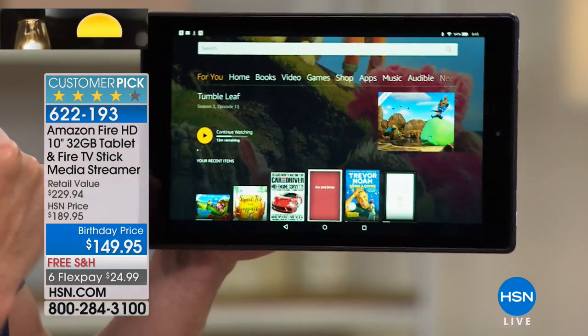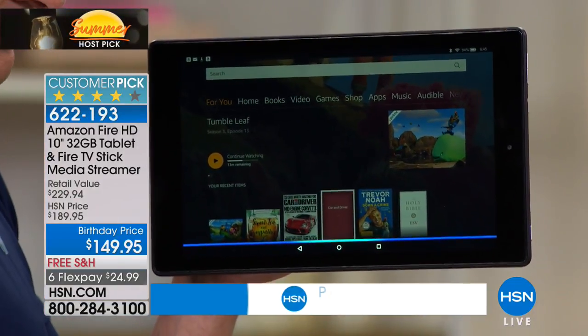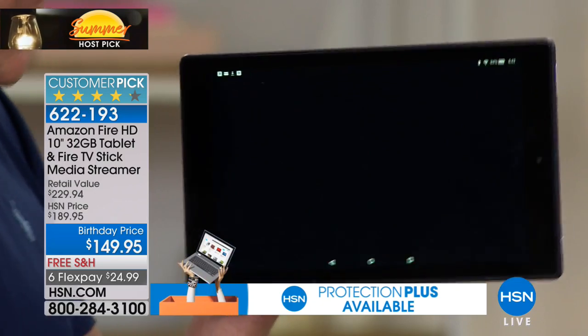In fact, speaking of the screen, Alexa, play Tumbleleaf. Here's Tumbleleaf. I want you guys to see something.